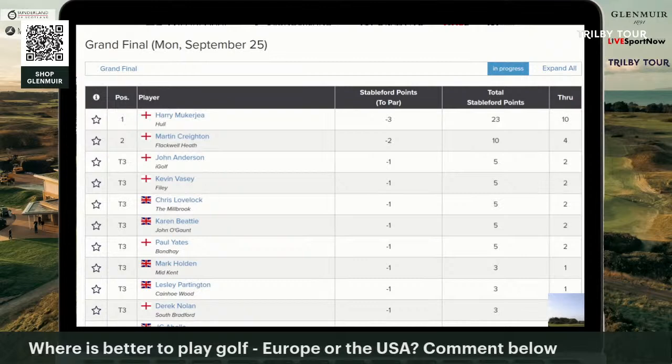Now, the fifth green is just where the advertising board is, the Trilby Tour board, the Motor Caddy and the Glenmuir's just off to the right. Here they come now as well, so we've just timed that to perfection. If the leaderboard's up, let's take it down, because we do now have Group 8 just coming through.